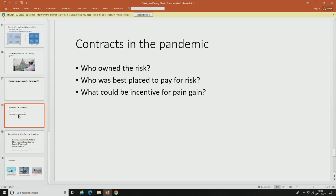Who is the best place to pay for risk? The government. Well, they had a lot of cash. The taxpayers' funds versus a limited company, you've got to go to the government. They can kind of absorb the hit. But look at the political collateral they've suffered because of all the money they've spent. So it's never that simple.